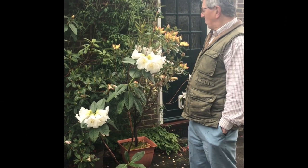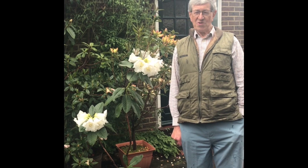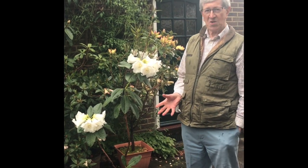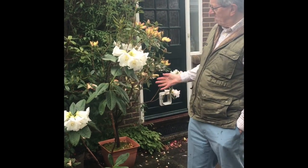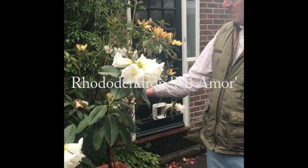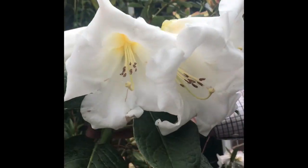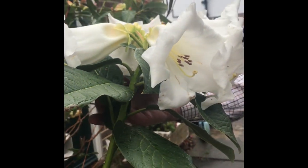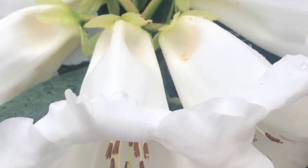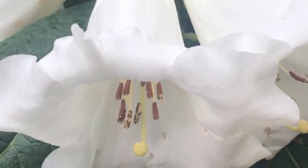Right, beside my back door I grow quite a lot of what are called Maddenia kind of rhododendrons, which are the slightly tender forms, which sometimes need a bit of protection in the winter. At the moment this is my favourite. It's called Mi Amor, and it's a hybrid of Rhododendron Nuttallii with Rhododendron Lindleyi, and it has these colossal flowers with a wonderful sweet perfume. It's a very leggy, badly formed plant, but you just grow it for the flowers and the leaves.